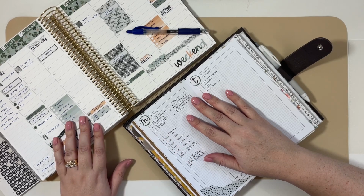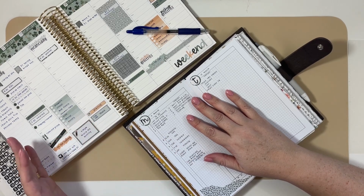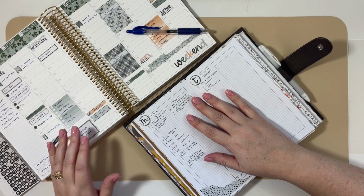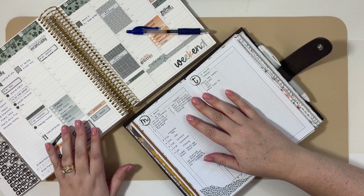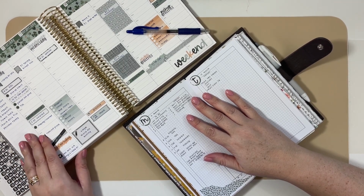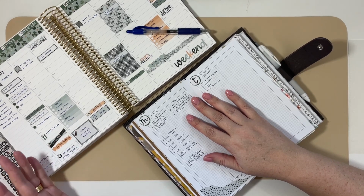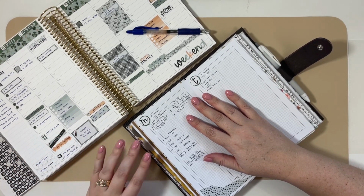I know it's March, so Erin Condren life planners typically launch in April or May, and we're starting to think about those academic start planners and, you know, how things fit. Do you need a weekly? Do you need a daily? Do you need multiple planners?